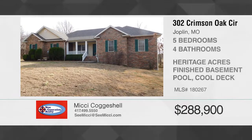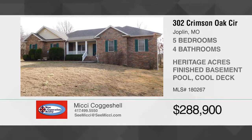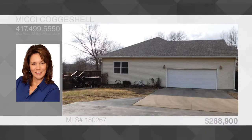Are you ready to see the home of your dreams? This custom-built home by Bob Peterson on just shy of an acre lot is exactly what you've been searching for. Step inside and fall in love with the beautiful oak flooring and cabinetry throughout. The large living room treats you to a wood-burning fireplace and opens to the back deck.